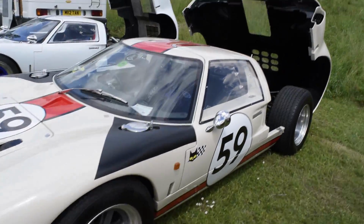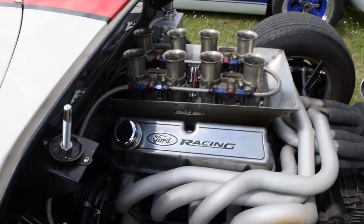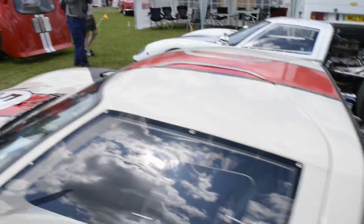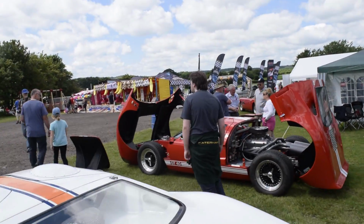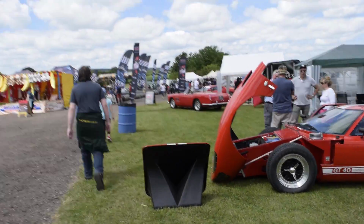This one here, number 59. Look at that engine. Isn't it lovely? I always like that livery. I'm loving this. This is great fun. You've got white and blue stripes and another red one. Let's go and have a look. Well, let's have a look at it.